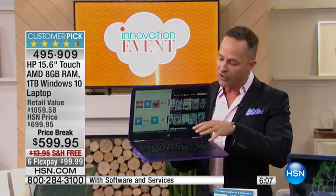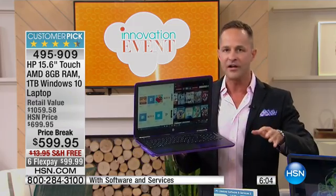A lot of people ask me, Aaron, when are you guys going to have a lighted keyboard back? That's something that we very infrequently have, a backlit keyboard.